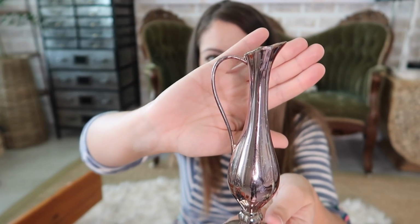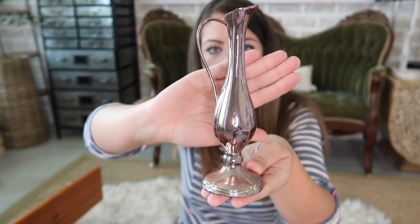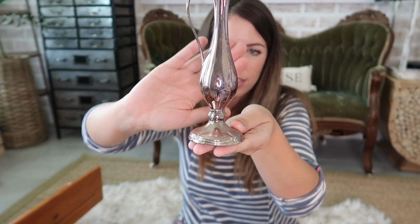And then I love this little bud vase. It's so heavy. It surprises me every time I pick it up how heavy it is. But I don't have one in this color. It's like a very light rose gold color, and this one was $3.99.